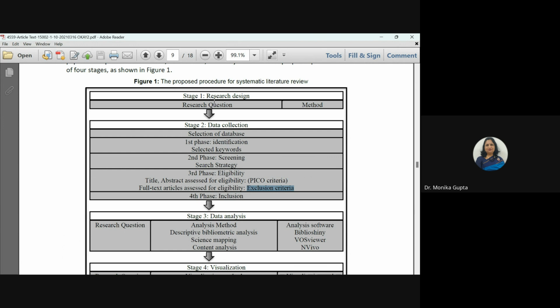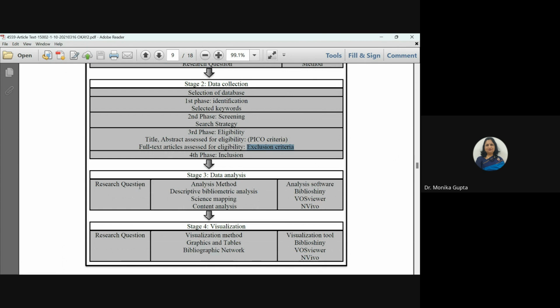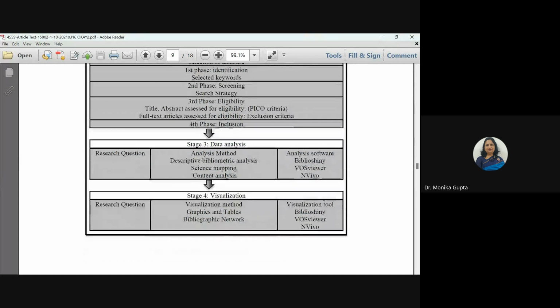I hope now you are clear that we have discussed stage 1 and stage 2 today as per this, right? We are on the right track. So tomorrow we will discuss stage 3 and 4, where we will use this software Biblioshiny. If time permits, we can use VOSviewer also. But I'll give you the overview, right? And this is followed by visualization, the stage 4, right?